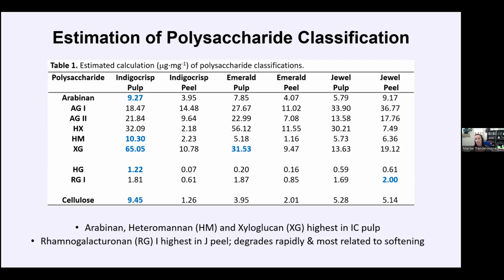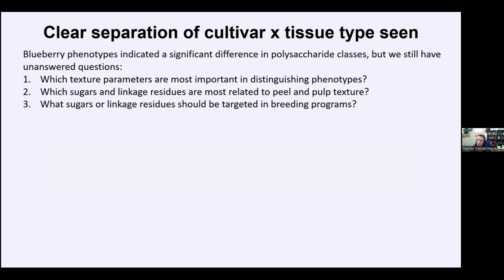So I was able to estimate the polysaccharide classifications in my blueberry peel and pulp, but I still had unanswered questions. So I wanted to delve into this data a bit deeper, and I wanted to know which texture parameters were most important in distinguishing the phenotypes, which sugars and linkage residues were most related to the peel and pulp texture, and what sugars or linkage residues we should be targeting in breeding programs.